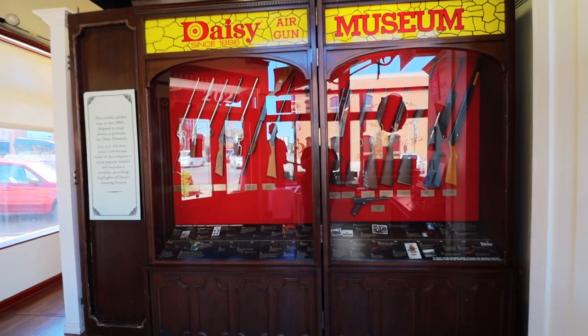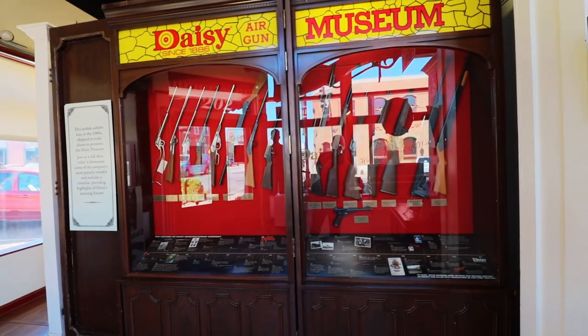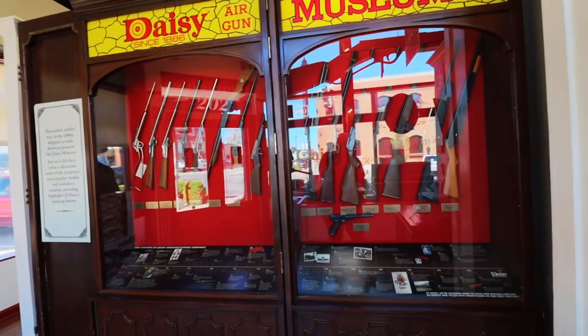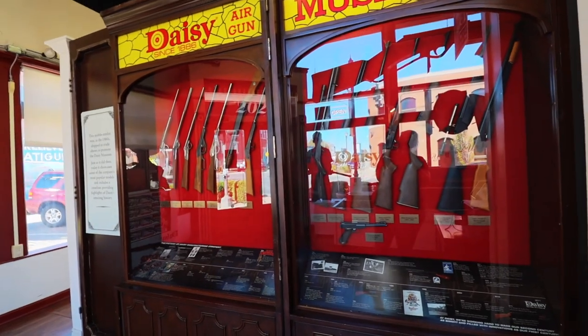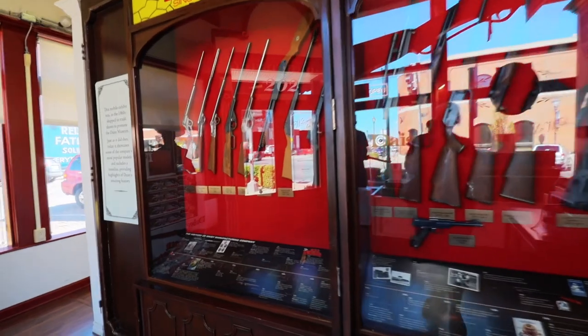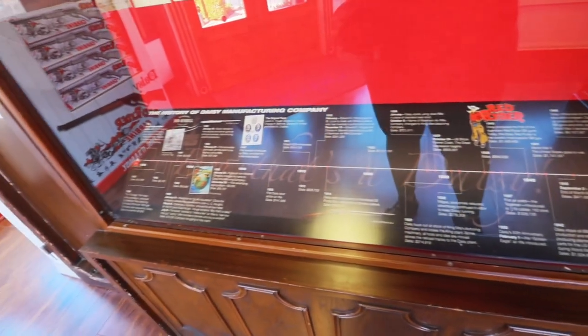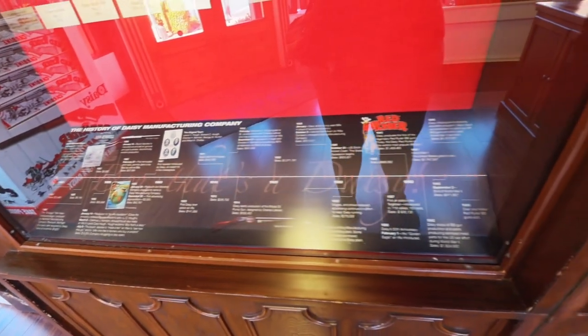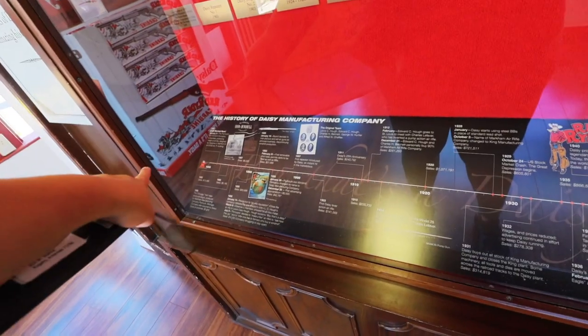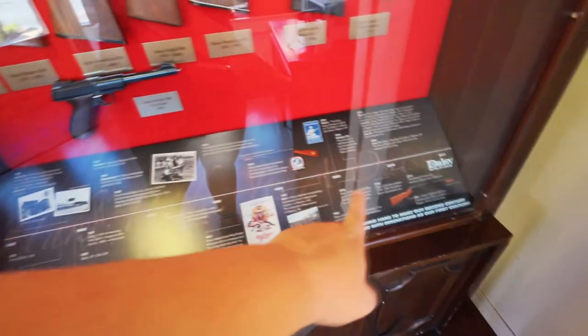Now, of course, as we walk around, there's going to be some cases like this, and it's a little harder to see into some of these cases because of the glare, but this is actually a mobile exhibit in the 1960s shipped to trade shows, and this would promote the Daisy Museum itself. Now, inside this, at the very bottom, there's a timeline of the history of the Daisy Manufacturing Company, and it goes everywhere from 1882, whenever it was first started, all the way down here to more present day.